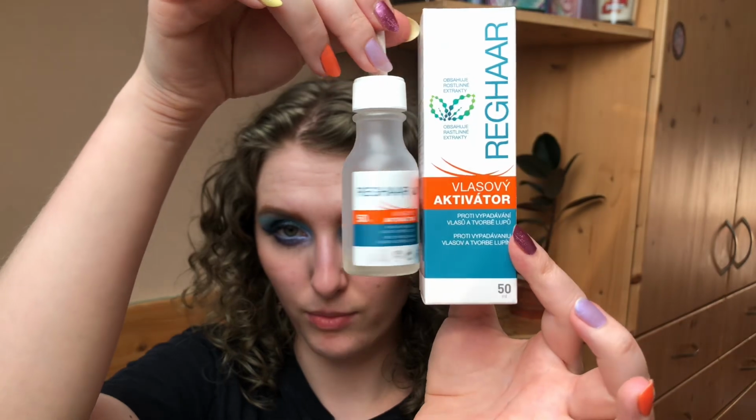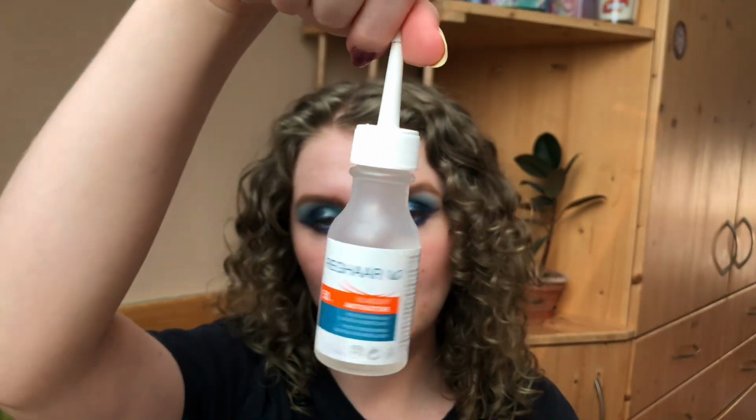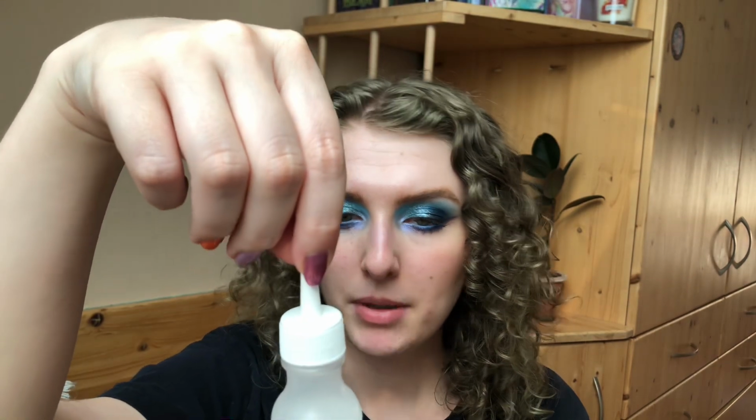Then I have a hair toner, and this is the Rhaegar hair activator, and it's for thinning hair, for hair fall, and also if you have dandruff. I've already had this one at some point in my life, and it's just a nice toner. As you can see, I don't have much of it because this is quite a small bottle, but it's a nice toner for the hair, especially for the scalp, to just massage it and bring some blood flow in, and it works perfectly.